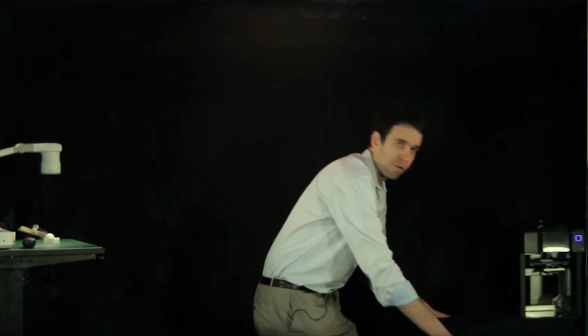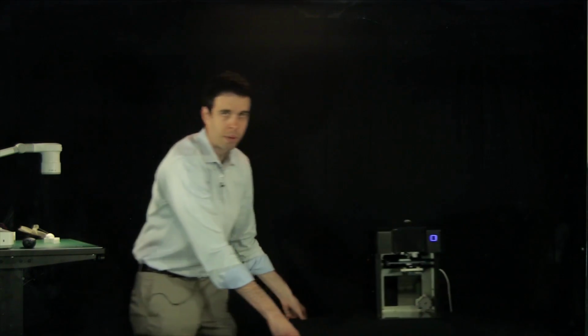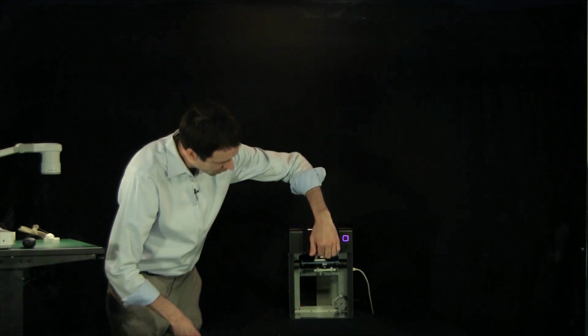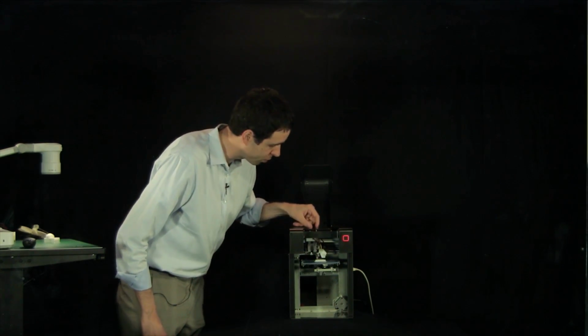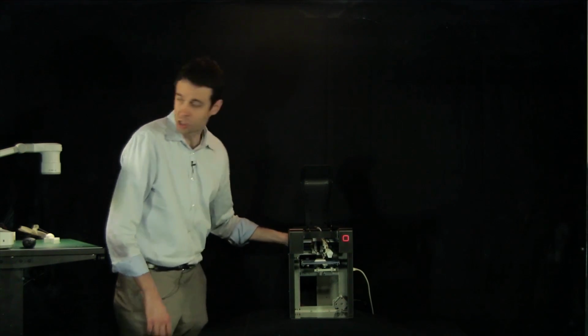Here next to me printing, I have a desktop FDM machine. This is one we bought for about $500. It's made by a company in China. It's called the Up Mini, and you can see it moving as we speak. I'll lift the cover here, and you can see the print head moving from side to side. The filament cartridge is at the back.